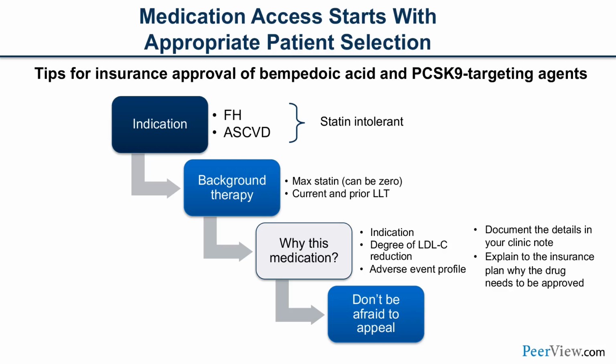And then you need to carefully document, why do you need to use this medication? What's the indication? What degree of LDL cholesterol lowering is needed? Think about the side effect profile and document in your clinic note, specifically explain to the insurance plan why this drug needs to be approved. And then don't be afraid to appeal. Something like half of drug request denials are dropped. And on appeal, though, a large number of those can ultimately be approved.